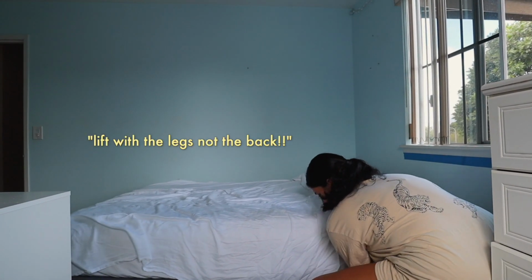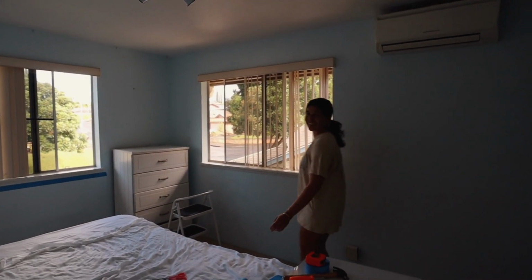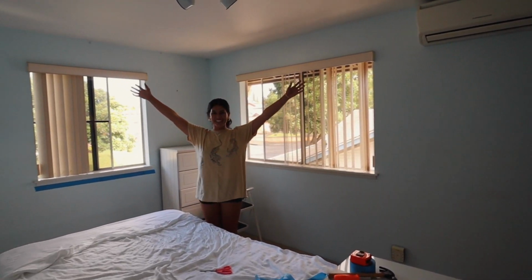Lift with the legs, not the back. Okay, my room does not look like my room. Nope. And the process begins.